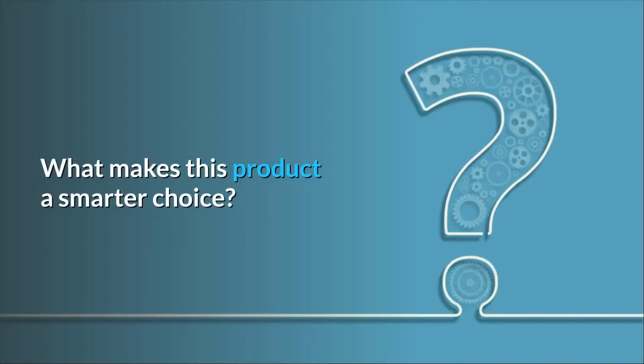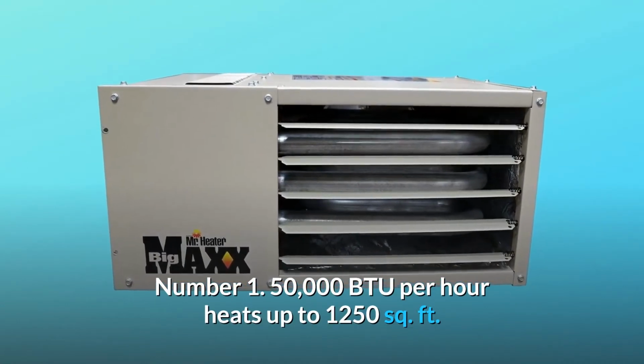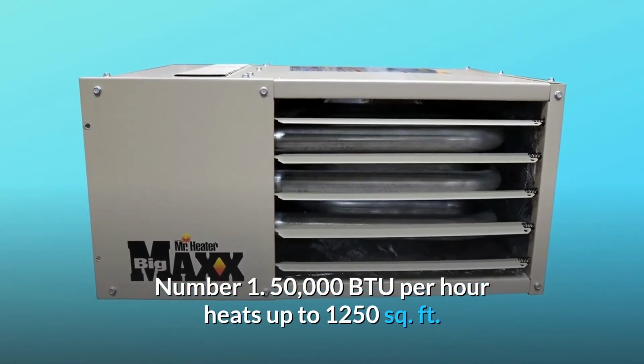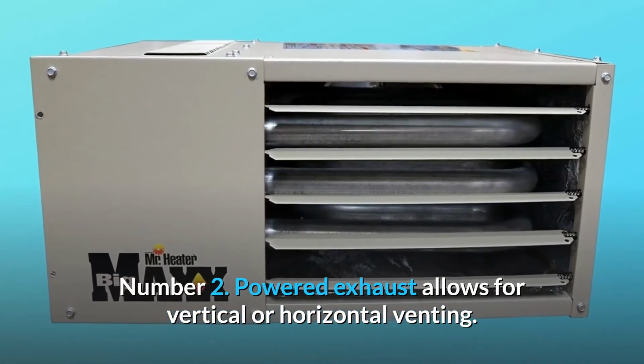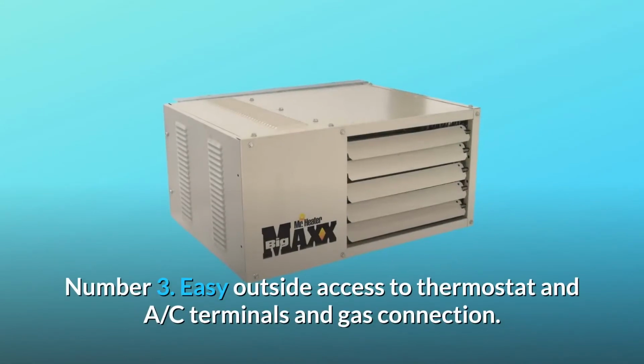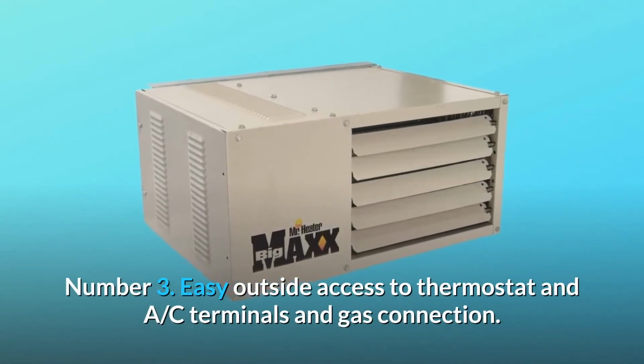What makes this product a smarter choice? Number 1. 50,000 BTU per hour heats up to 1,250 square feet. Number 2. Powered exhaust allows for vertical or horizontal venting. Number 3. Easy outside access to thermostat and AC terminals and gas connection.